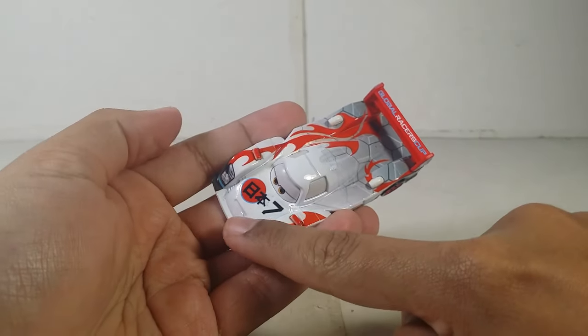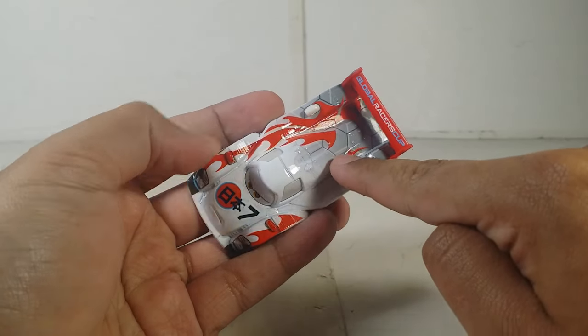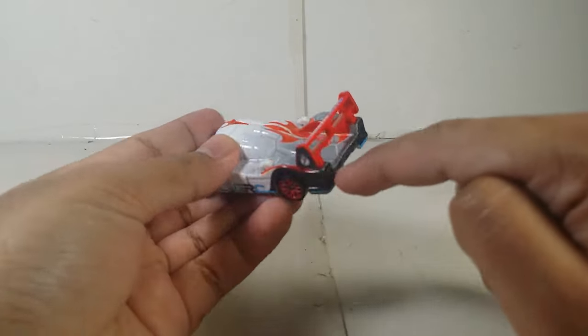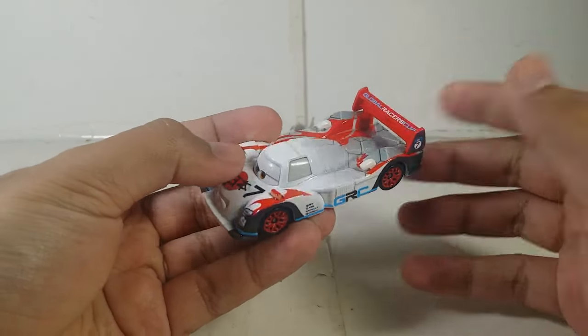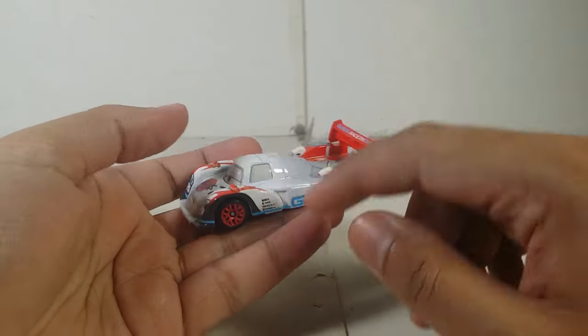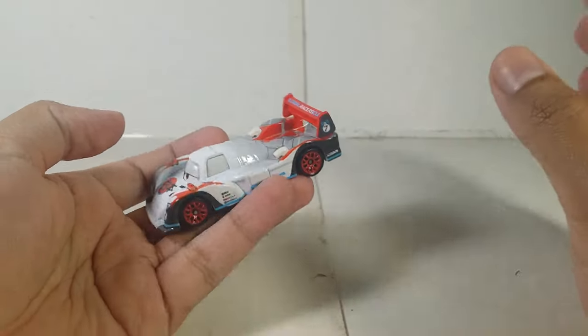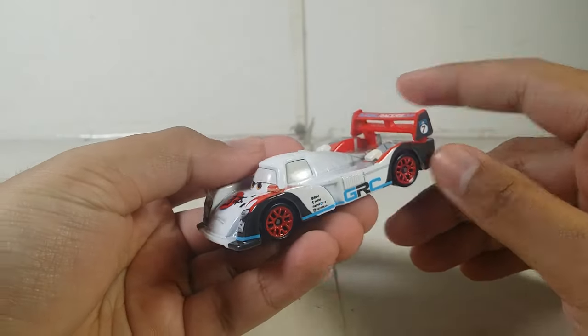You can see they had the white right there, but fading to this, the hexagon shape fading to gray, all the way to black right there, which is actually pretty nice. And of course, like all the Thailand variants, everything's just fuzzy and pixelated. So yeah, the spoiler right here, by the way, is also made of plastic.